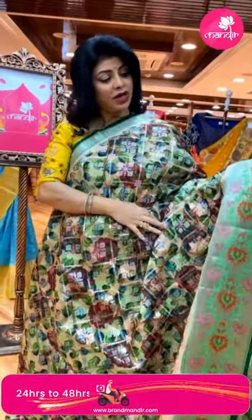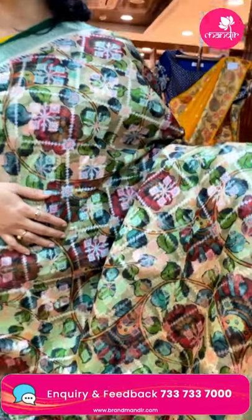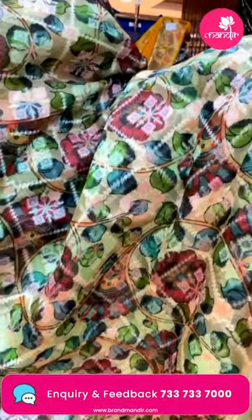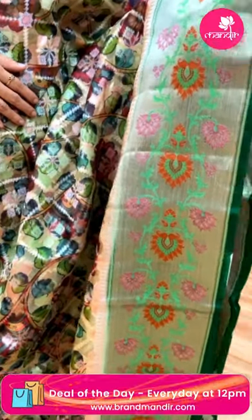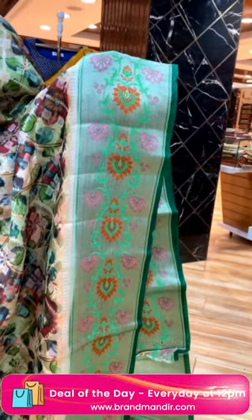Very nice cream color with green combination, printed kora. Hello Manisha garu. Cross checks and floral buttas. Border contrast with cross kadi and meenakari florals and vines.